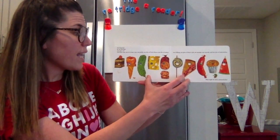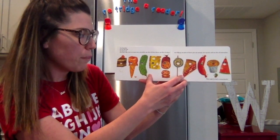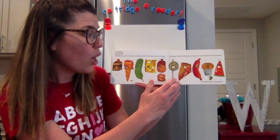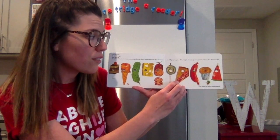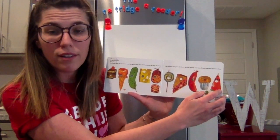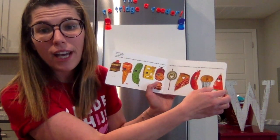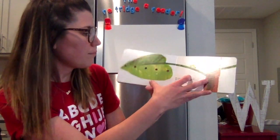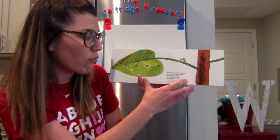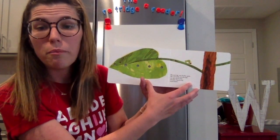On Saturday, he ate through 1 piece of chocolate cake, 1 ice cream cone, 1 pickle, 1 slice of Swiss cheese, 1 slice of salami, 1 lollipop, 1 piece of cherry pie, 1 sausage, 1 cupcake, and 1 slice of watermelon. That night, he had a stomachache. The next day was Sunday again. The caterpillar ate through 1 nice green leaf, and after that, he felt much better.